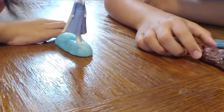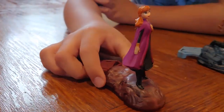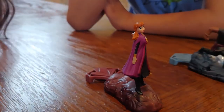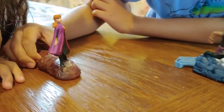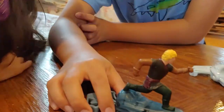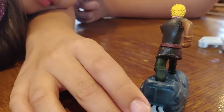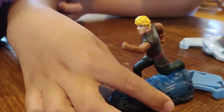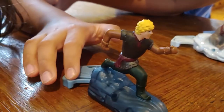Okay. The third one, and this one is... Oh, they're like me! But they're my face ones. Next we have Kristoff. And why he has some red things in his hair. Like red things in his hair?